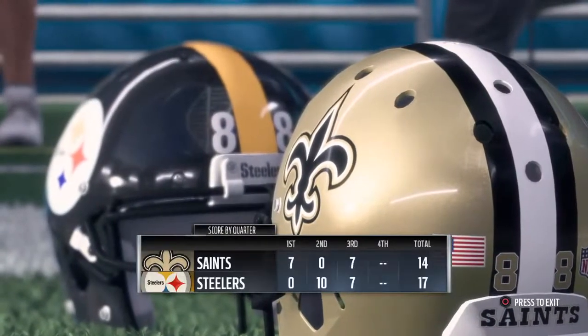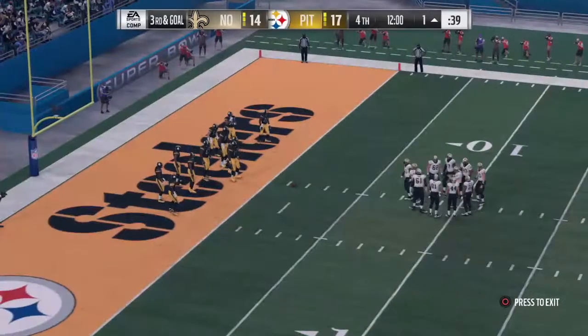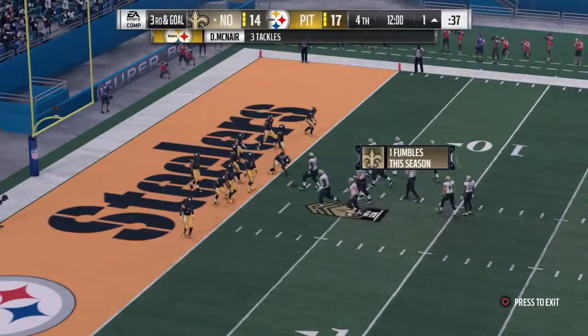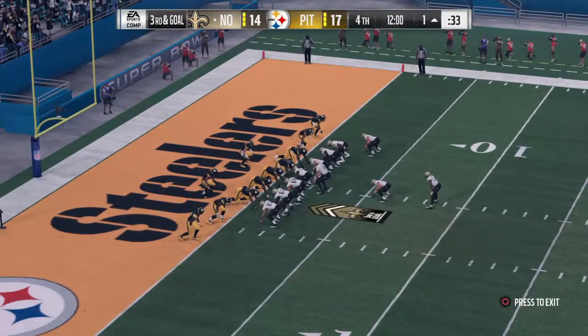Back now here on EA Sports. It's been a very hotly contested game to this point. Just a field goal separating these 2 teams as we get set for the 4th quarter. Let's go.